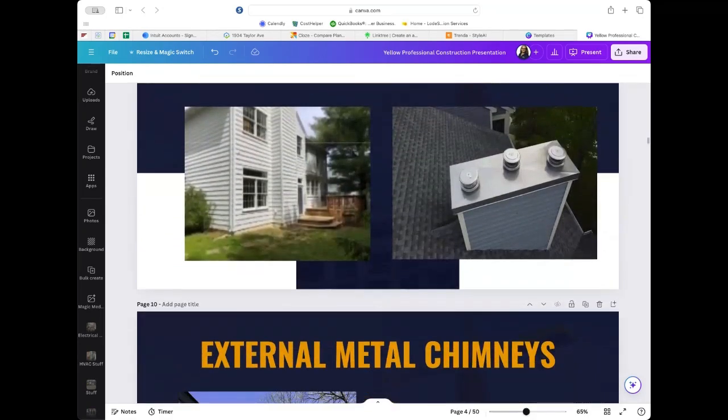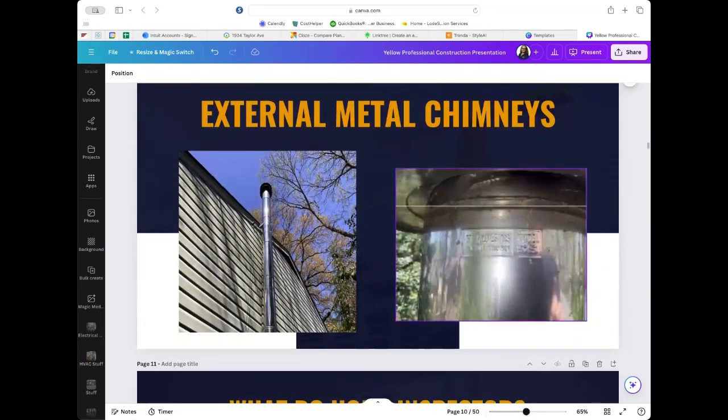Okay, and the next one is external, the metal chimneys that you see coming up the side of a house. These are usually associated with a wood or pellet stove. And it's not so much that it's an afterthought, but it is external. It has to be braced properly. It has to have the proper clearance, and it needs cleaning just like the other two do.